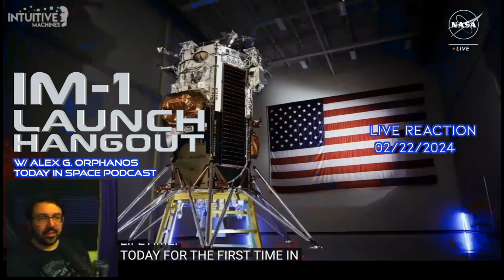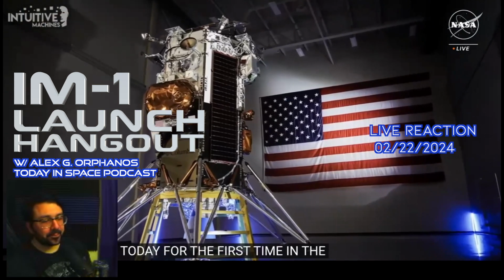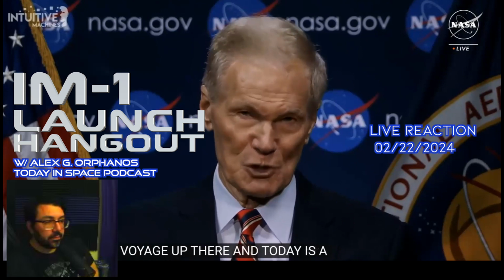For the first time in the history of humanity, a commercial company, an American company, launched and landed this lander. And today is a day that shows the power and promise of NASA's commercial partnerships.